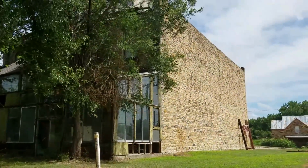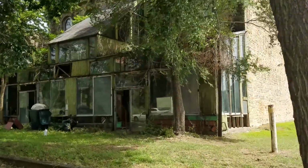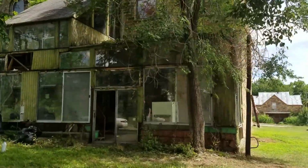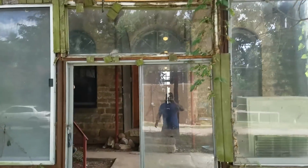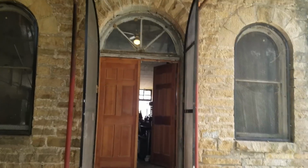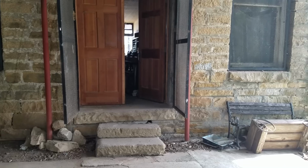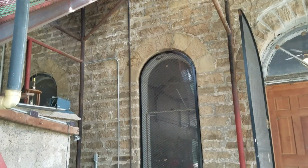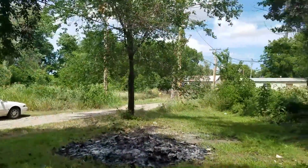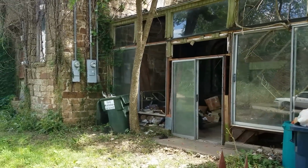This is the back side of the Opera House, and you can see that there's a lot of glass windows there. One thing that's pretty neat is the back door. There's Don himself. Look at all the rock work and the back door right there. Love the architecture of this. Pretty neat stuff. You can see some kind of display cases right there from the old store.